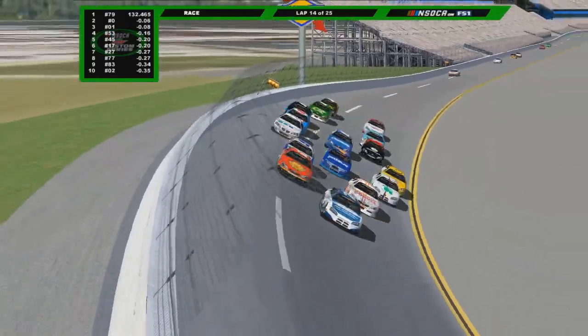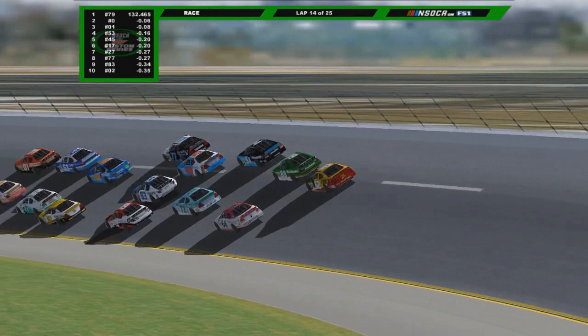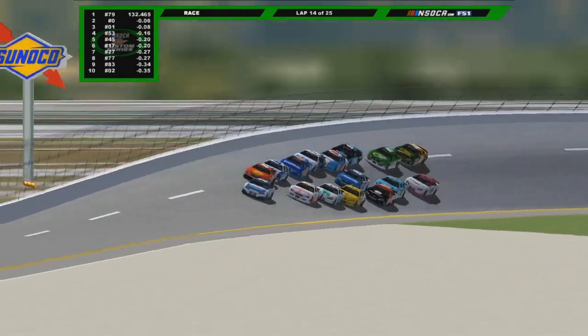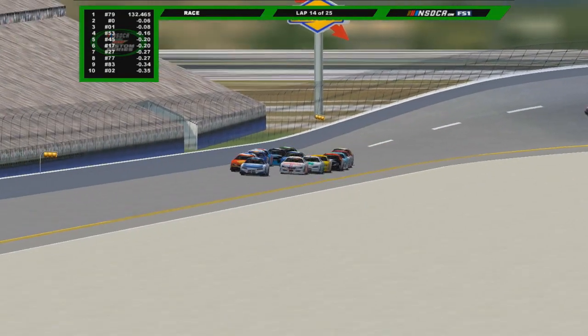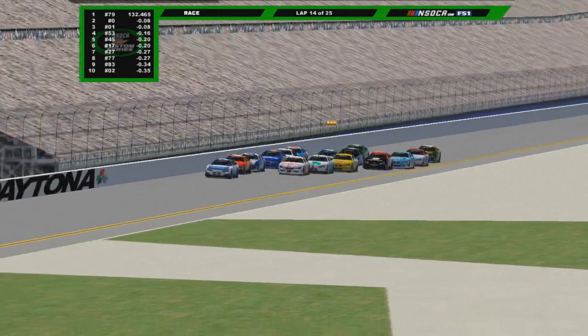Actually, looks like we've got some of the drivers that were in that second pack. They've caught up. Roger Ray was there as well. Casey Mears now up here as well. Colton Lane's got back up here too. But Finguy is clear for the lead once again. But Yamakaze, Ellison, Corbett, those fast cars up there. Finguy's really going to have to block the top.